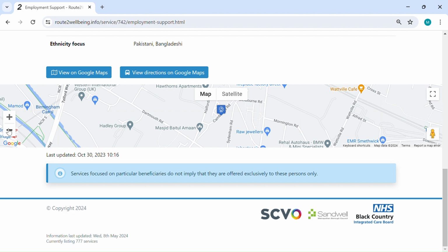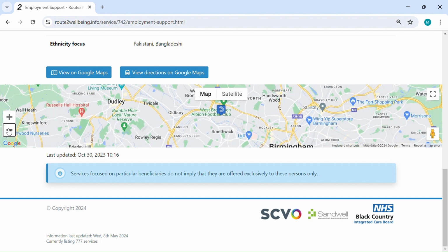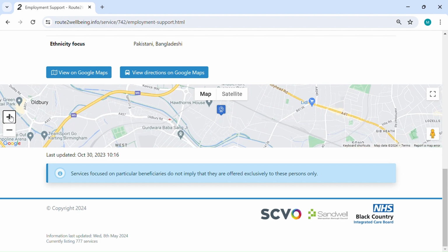If you want to see more or less of the map, you can use the plus or minus buttons to pan in or out of the map. If you want to use Google Maps, to look at the location of the activity or service where it's offered, you can click on the View on Google Maps button, which opens a new tab in your browser, like this.